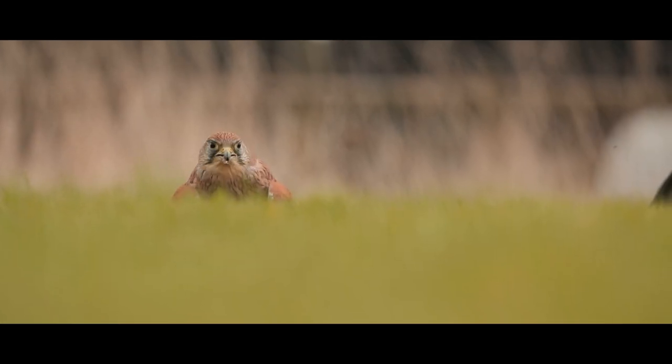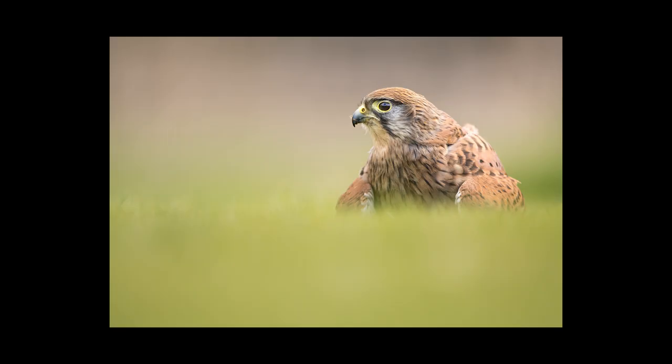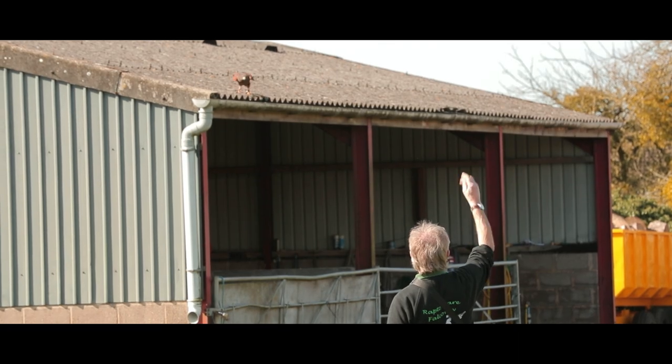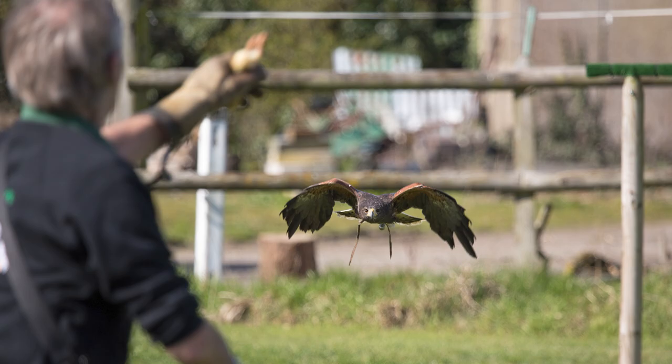We got a chance to get up close and personal with birds that we would usually only see at a distance. I didn't really get any photos I was particularly chuffed with though, other than a couple of nice portraits of the kestrel and Harris hawk on the ground. So photographing birds like the Harris hawk as it caught food in mid-flight was definitely a great way to warm up, ready for the faster birds later on.